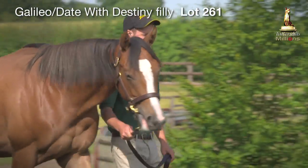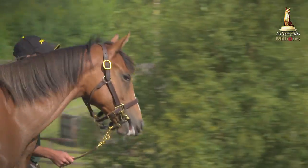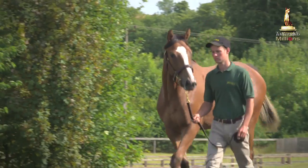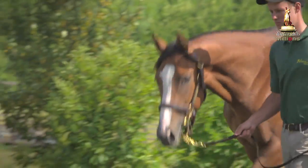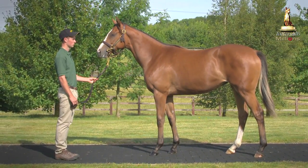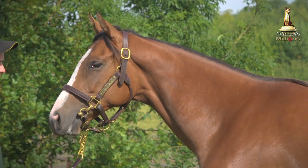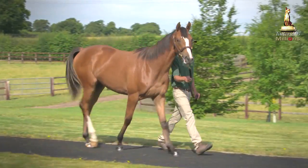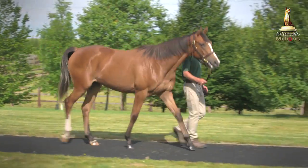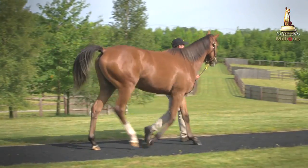So the first one is a Galileo filly, which obviously isn't particularly rare, but obviously you'd like to have one. But out of the only living progeny of George Washington, Date with Destiny, who was a very good stakes class 2-year-old, and looking at her, she's very much a picture of Mum and Dad. There's a bit of George Washington about her, but she's got a lot of Galileo to her as well. She's very athletic, she's very well balanced, she moves very well, she looks like she should be precocious, so yeah, very excited to have her.